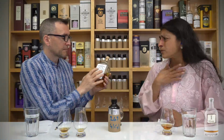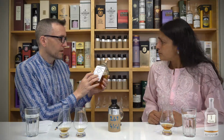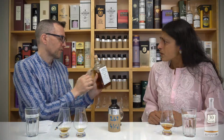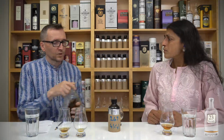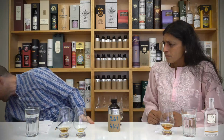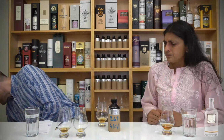Strong, very strong. This is a 14-year-old Glenburgie, where the last few years, I've forgotten how many, but it's a sherry finish after bourbon at 43%. Pretty similar. Okay, another obscure one. Let's see.